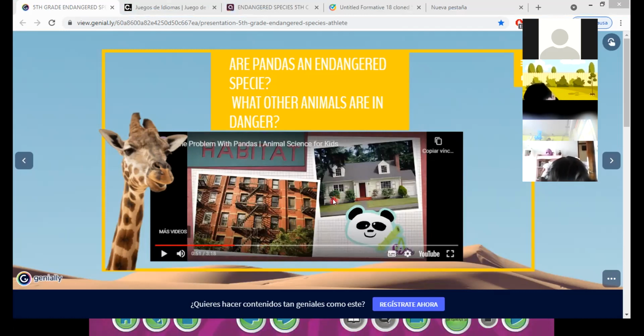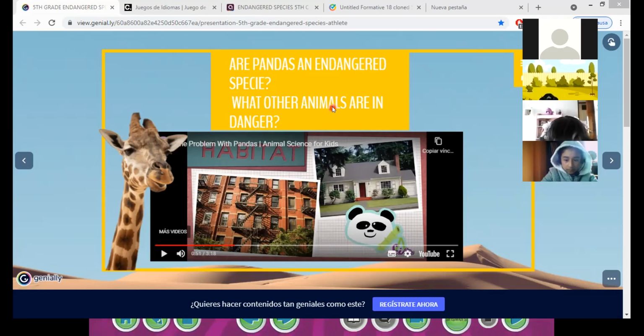Why are the pandas in danger? Danger means peligro. ¿Por qué están en peligro? Why? Por la cacería. People hunt. Yeah, it's a possibility. Another idea, please. Another student.